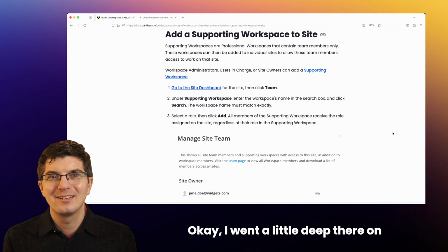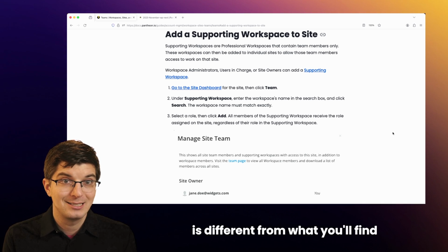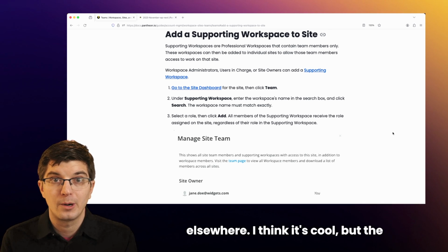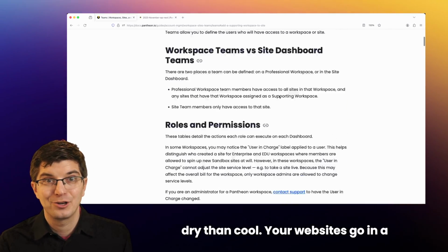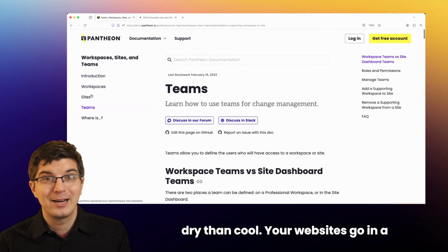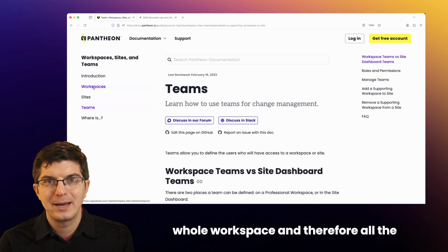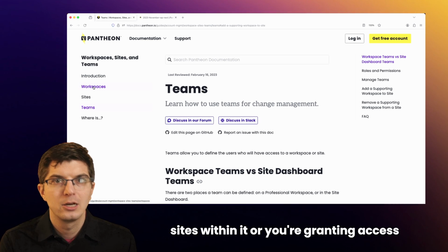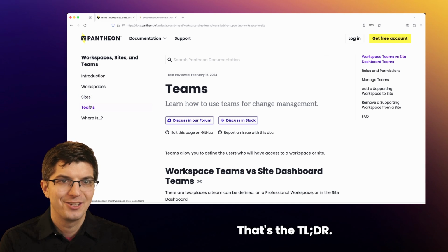Okay, I went a little deep there on supporting workspaces because I think this section of Docs is different from what you'll find elsewhere. I think it's cool. But the rest of this info is more dry than cool. Your websites go in a workspace, and you give people access either at the level of the whole workspace, and therefore all the sites within it, or you're granting access to individual sites. That's the TLDR.